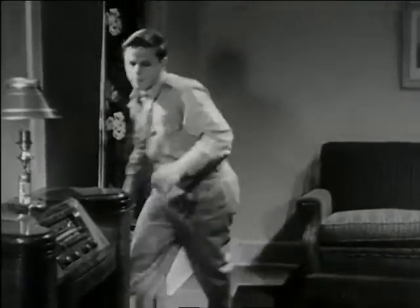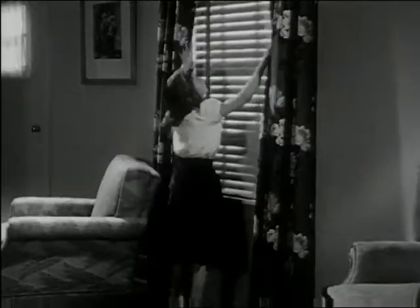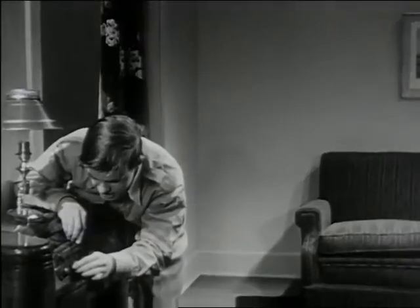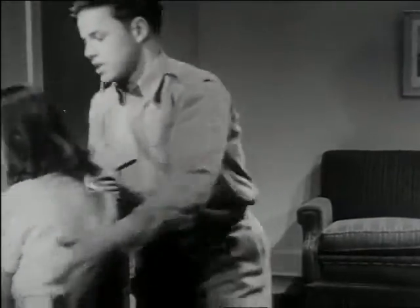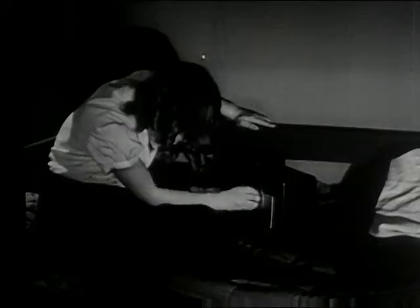Let's get things shut up. Sue found shelter under her bed. It's dead. Let's get the battery set. When the house current is off, that battery radio is essential. Keep tuned in.